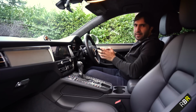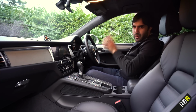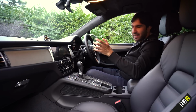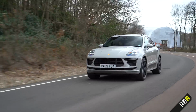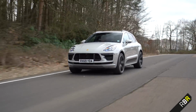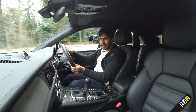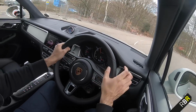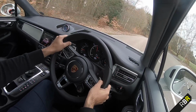It's all about defying physics. Whether we can get this 1.9 ton SUV to handle more like a sports sedan. And that's what we're going to find out now. The first ever truly sporty little SUV was this, the Macan. And I think we're going to chuck it straight into Sport Plus.